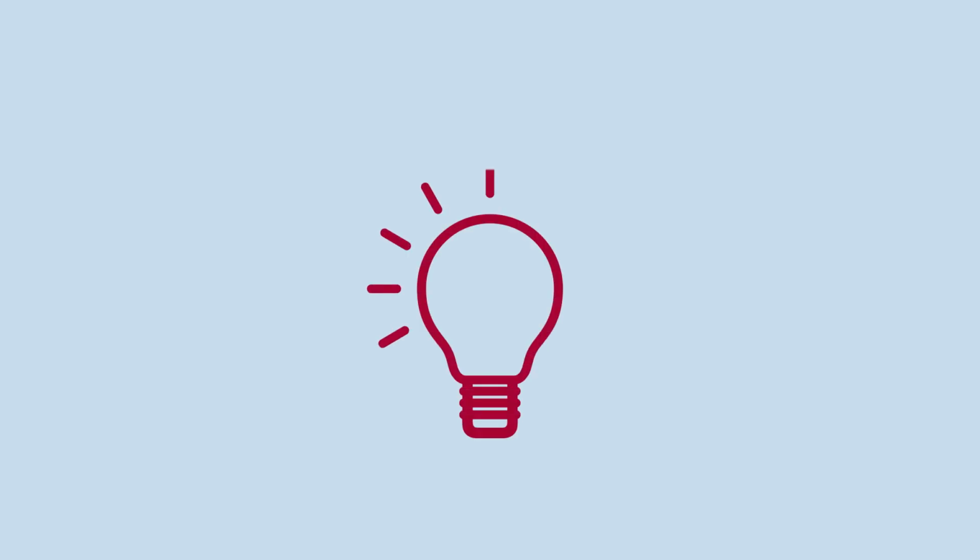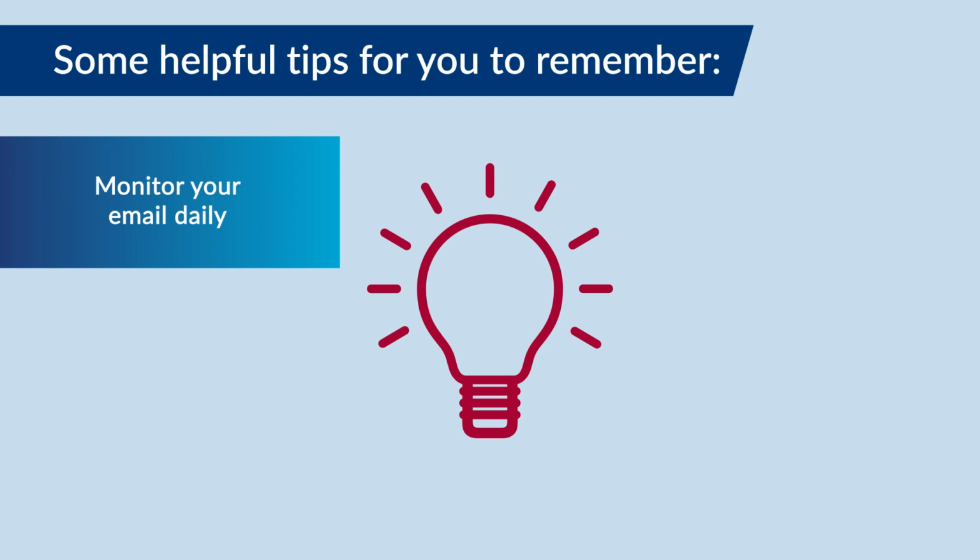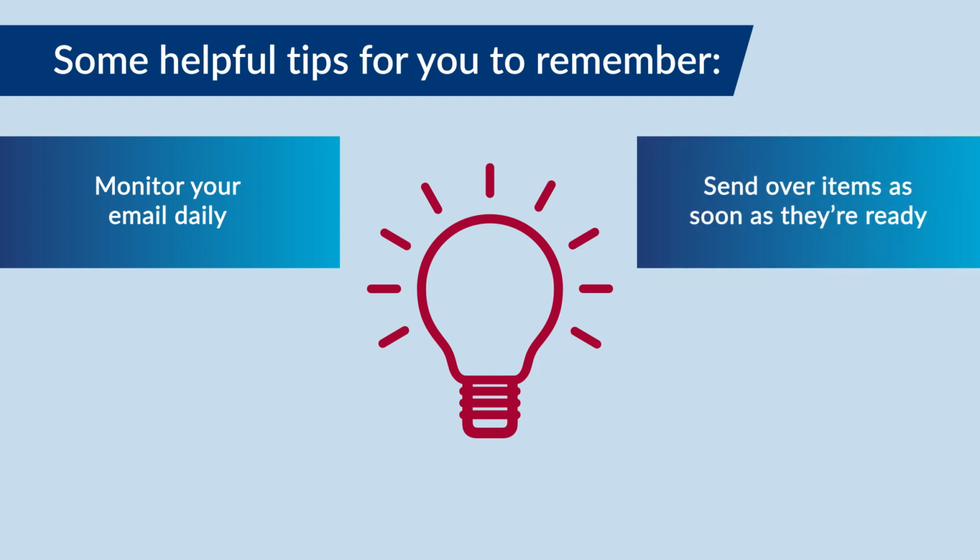As you go through the closing process, here are some things to remember. Please monitor your email account daily for messages from your loan closing specialist and respond as quickly as you can to any request. When you get something on the closing checklist, send it to your loan closing specialist through our secure nCino customer portal. Don't hold things back in order to send one big batch.